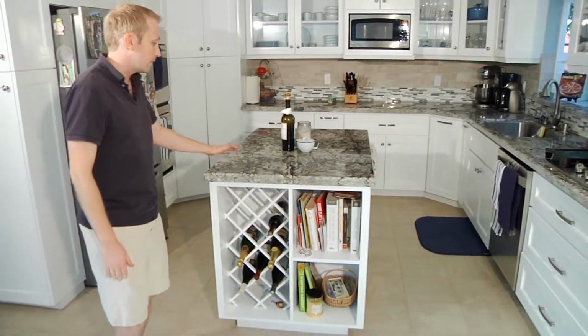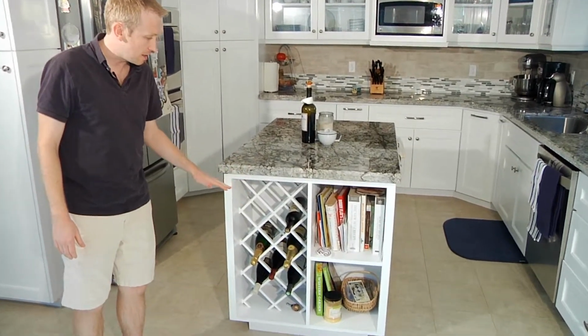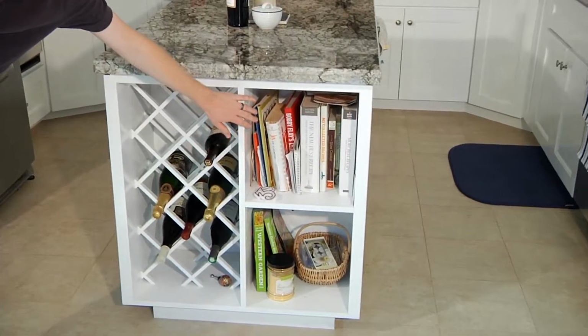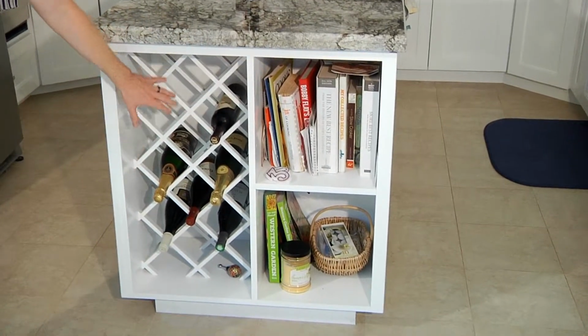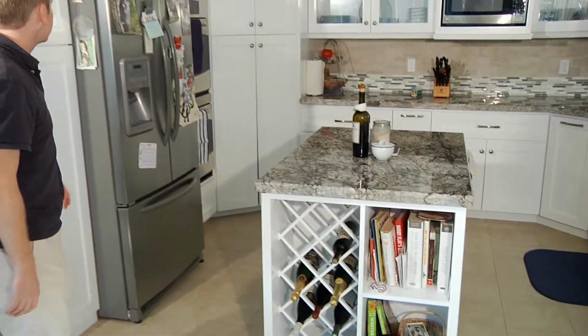The other thing, once we were able to get an island in here, Mike designed this little bookshelf along the side, for kitchen cookbooks and whatnot, as well as a little wine rack here to just keep some wine bottles.